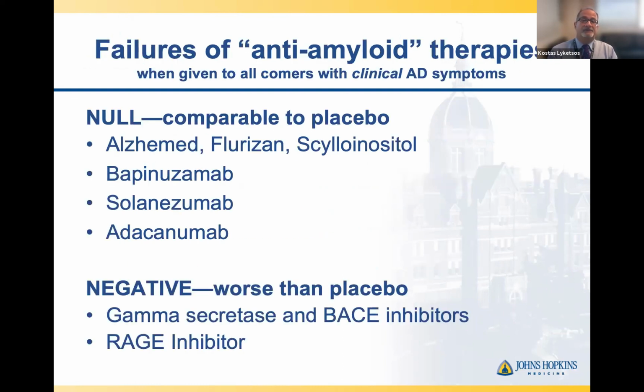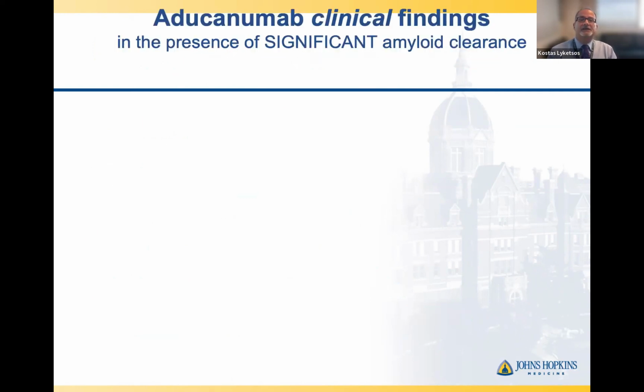And in fact, the many amyloid therapies have been tested. And for the most part, if you look at clinical outcomes, they have not been shown to be superior to placebo. In fact, therapies that seem to inhibit the production of this toxic amyloid seem to lead to cognitive outcomes that are worse than placebo. So that raises significant questions. But in the last year, we had the approval of aducanumab.